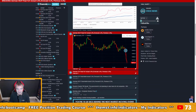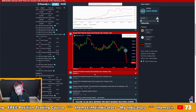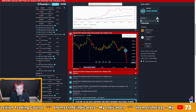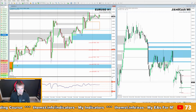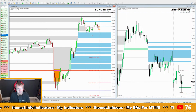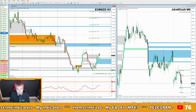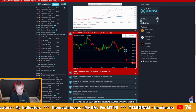We've had the German CPI figures come out today as expected, so no change there. This is the largest CPI contributor for Europe. So if you look at the euro pairs, those are the ones that you would tend to get the impact on. And as you can see, there's not a lot of impact on anything euro, the news. So no real impact there at all.